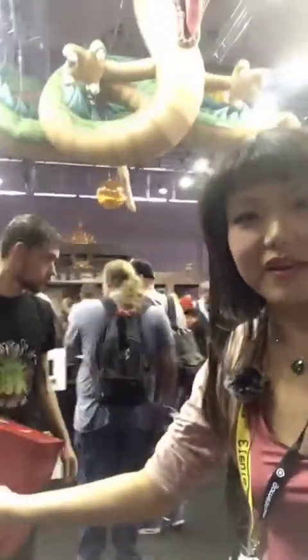I think this is the most amazing booth of the whole Games Convention in 2019. Last year was definitely Fortnite, but this year it's definitely the Lifesize Shenglong above my head and the incredible Dragon Ball booth, as you can see here.